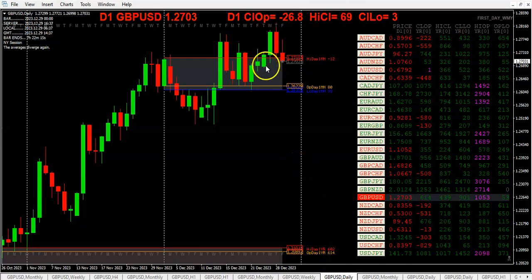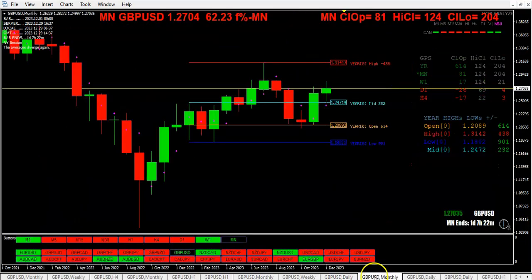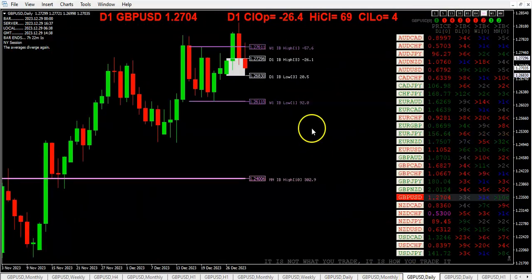And we are in the opening range right here for the month. And notice we had an inside bar 3 days ago, and we're also inside that inside bar range. And we've got a handful of inside bar action across the board here.